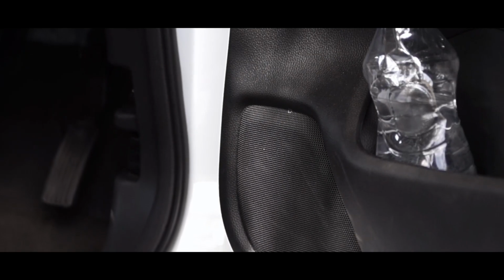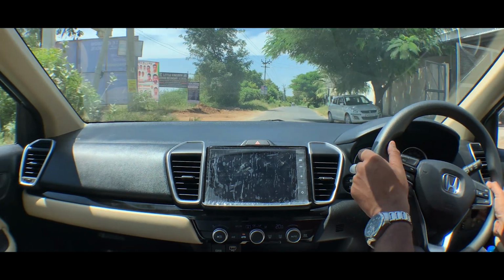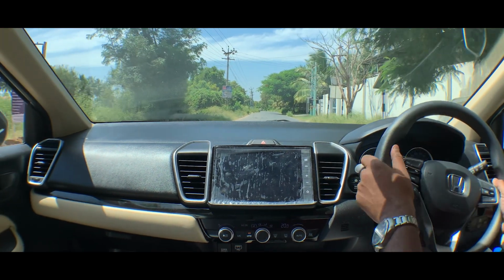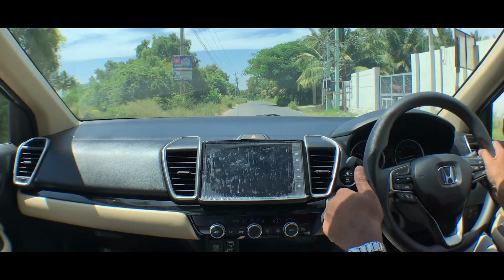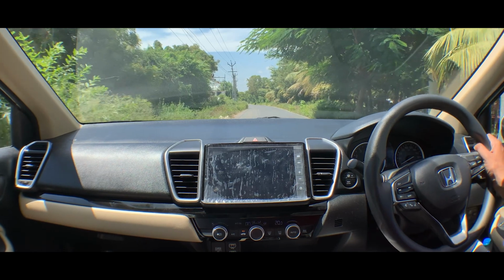The V variant gets 4 speakers on offer and are decent. However, if you are an audiophile, you will have to consider upgrading and addition of better speakers. Apart from this, the city offers the Honda Connect features and Alexa functionalities.